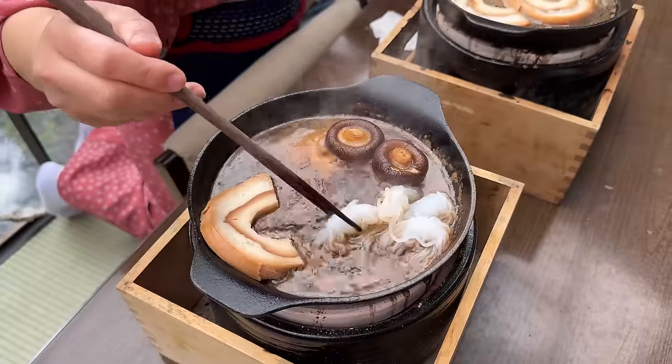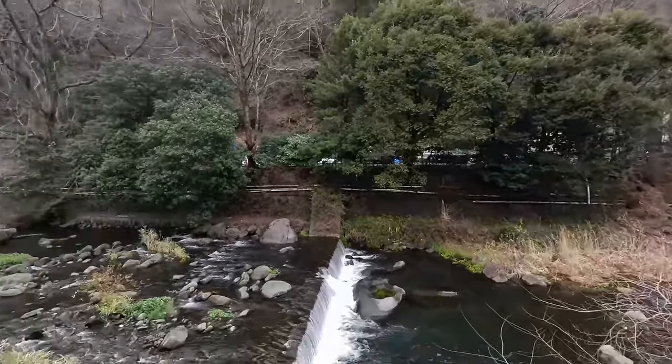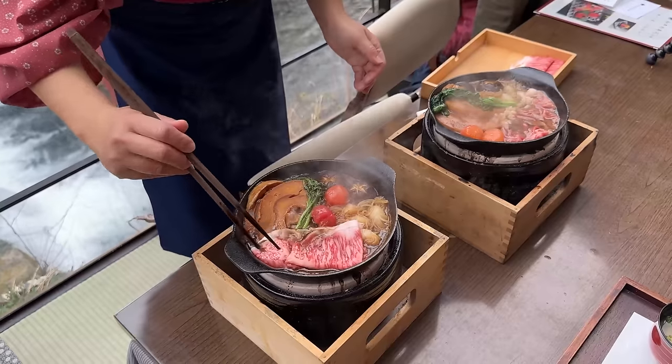There's also konjac and gluten as well. So you're getting a wide variety of vegetables and ingredients and meat. And it's just made all that much better by the view in front of you. Just hearing that rushing creek and being able to enjoy this masterful meal. This is just the ultimate dining experience.